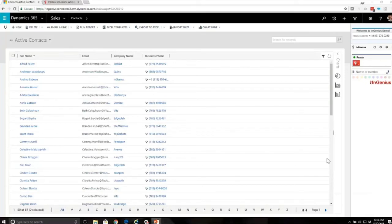So here you see I'm logged in to Dynamics 365 as a regular user. This is the InGenius Connector Enterprise UI over here on the right. You see it lives right within the Dynamics window, so the users are working from one pane of glass. I can log in and log out of the call queue directly from the InGenius UI, provide a reason code. If I'm going on break, it puts me into not ready. I want to log back in, I click on the icon, it puts me back in ready, and I can make and receive calls.